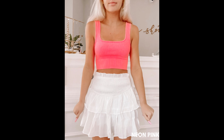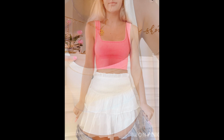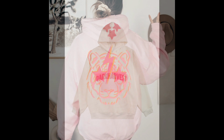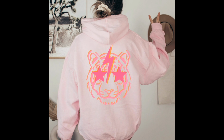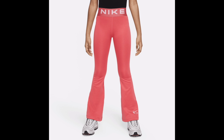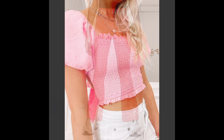For a more relaxed approach, a striped or gingham skater skirt paired with a tucked-in graphic tee is a perfect choice. Throw on some comfortable sneakers or boat shoes and you're ready for a weekend filled with style and comfort.